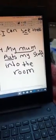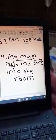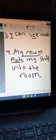So my mom puts my stuff, my things, into the room. My mom puts my stuff into the room. Can you see, this is my mom, here is the name, and put is the action. So name and action together, they make a sentence. The sentence starts with uppercase and ends with a full stop, and it has an idea. When I read my mom puts my stuff into the room, I can understand something. So the sentence should have an idea, and the sentence is a group of words. Done? Clear. Let's go back to our reading booklet and let us read the sentences.